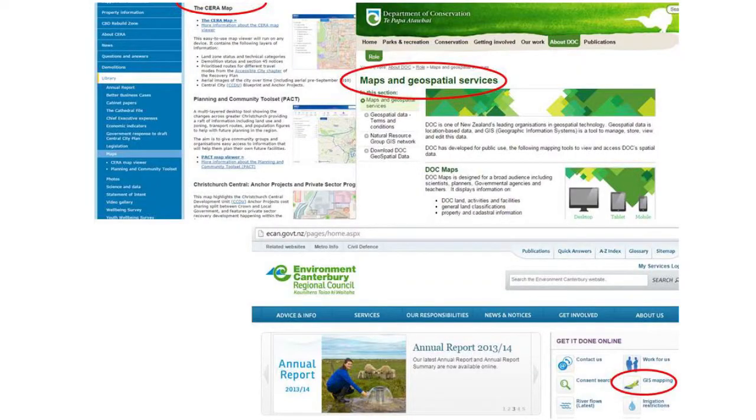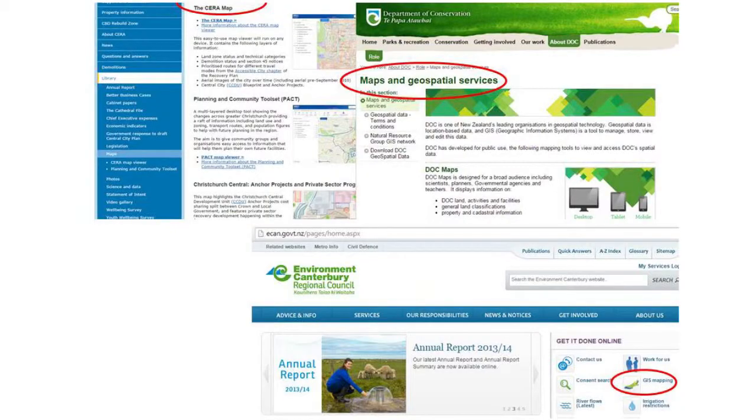If you go and look on other departments' websites, you soon start seeing the importance of GIS. So CERA have a whole set of maps. They are produced by GIS. Some of them are produced by our ex-graduates or ex-employees who now work there. I go in occasionally to CERA and they're all my ex-students doing the GIS mapping. Department of Conservation have a whole page. And if you go onto the homepage of ECAN, then you can see there's a whole area dedicated to GIS mapping. And so all their information is stored in GIS. So it's used a lot.